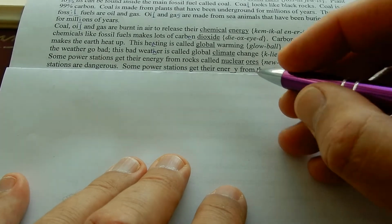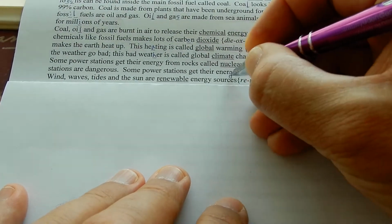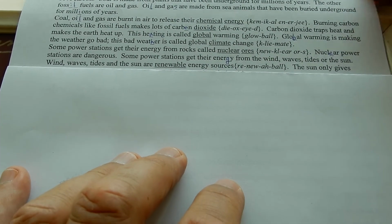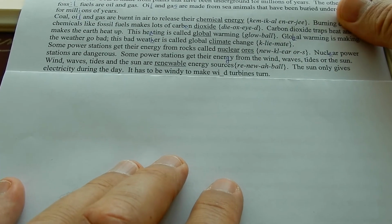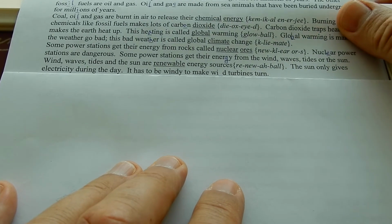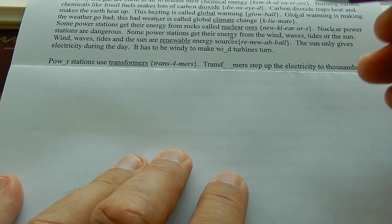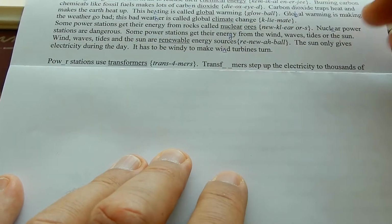Some power stations get their energy from the wind, waves, tides, or the sun. Wind, waves, tides, and the sun are renewable energy sources. Yes, because they don't run out. They renew every year. The sun only gives electricity during the day. It has to be windy to make wind turbines turn.